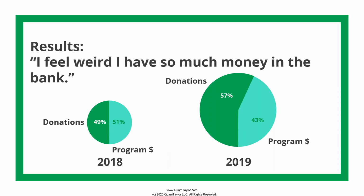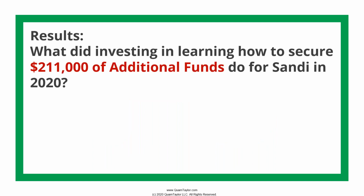Now, here's what I really want you to see today. Before, she's about 50-50, right? About 50% of her money coming in from programs, about 50% coming in from donations. By 2019, she had tipped that scale over a little bit. And so 57% was coming from donations. Okay, so that seems like a good number, Sherry. What does that equate to? Well, it was over $200,000. And that meant the world heading into 2020.